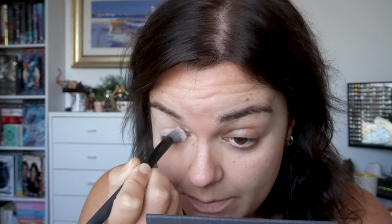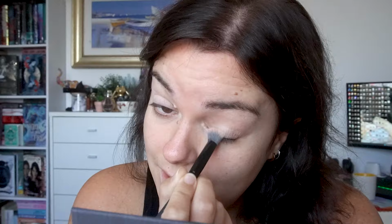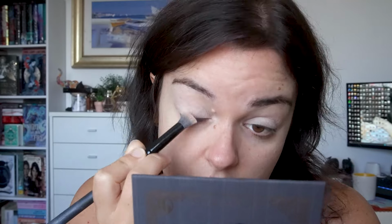I've always been apprehensive because I've always heard people, I wouldn't say complain, but just somewhat say that the Lethal Cosmetics formula isn't for them. And I've never really understood what they meant by that. And because they are priced quite up there, they are not a cheap indie brand by any means.